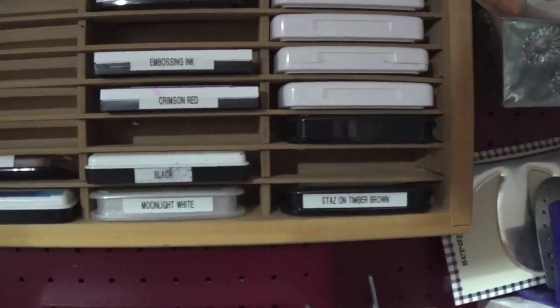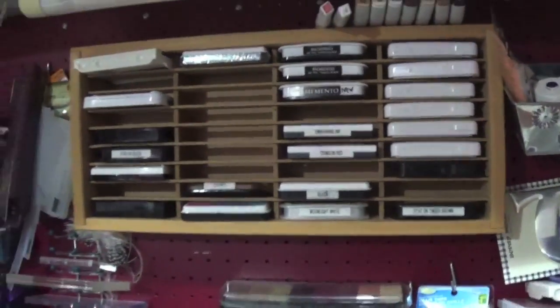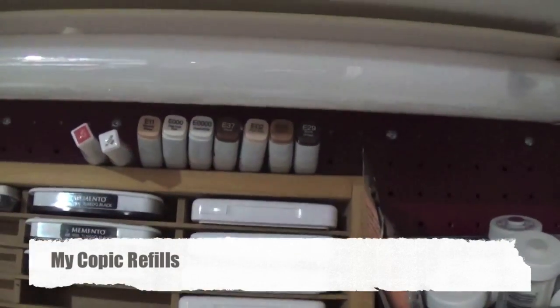You can just take them out as you want. Some of them are tighter fit than others, but it works. I like that there. I would have liked them white, but you know what? Not a big deal. And then at the top I have my re-inkers.